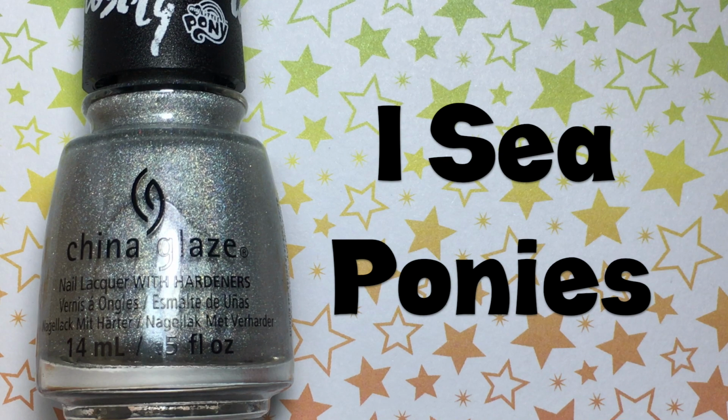Icy Ponies is a silver linear holographic.